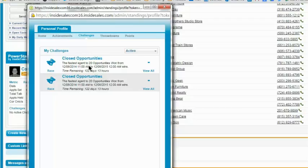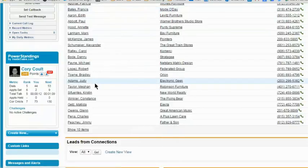So for example, it's 20 opportunities. If I get to 20 opportunities, at that point, I will actually get the number one spot and earn those points. All this is visible and it's always real time. It's always there inside Salesforce. Wherever I go, wherever I'm looking, it's always going to be there.